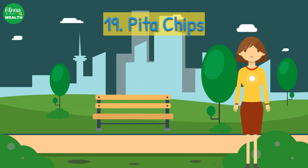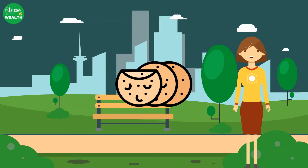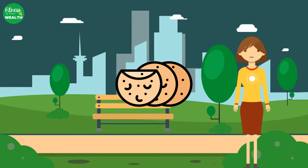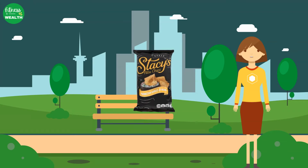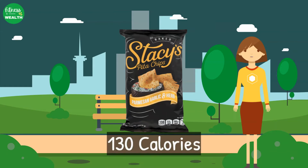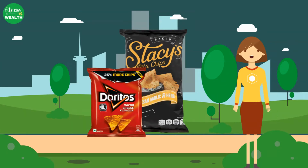Number 19. Pita chips. Don't think that switching to pita chips instead of potato or tortilla chips would improve your health. Pita chips, while not deep fried, are typically nothing more than white flour covered with butter, sugar, and spices. A 1-ounce portion, only 7 chips, of Stacy's Parmesan garlic and herb pita chips contains 130 calories, which is just 20 less than an equivalent amount of Doritos nacho cheese.